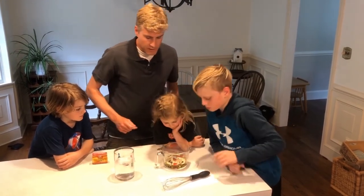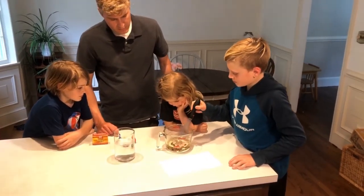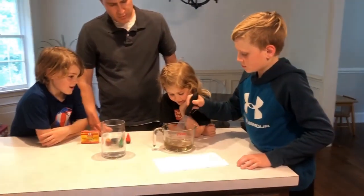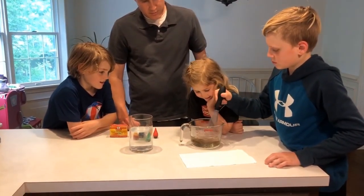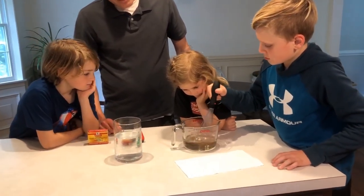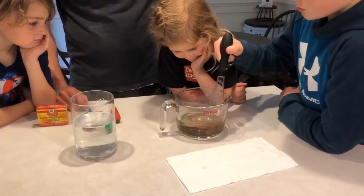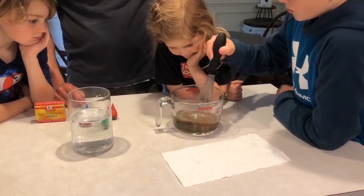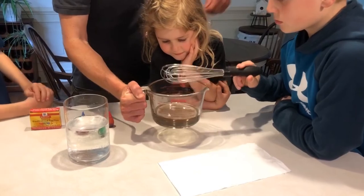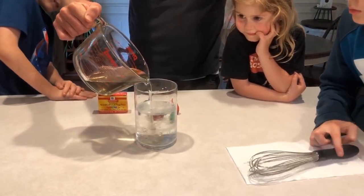All right, go ahead and gently whisk that and mix it around. Give it a good swirl. And you want to just keep mixing it until you get those streaks as best as you can off the bottom of the food coloring. All right, good job, Riley. That's because we put the food coloring in oil.